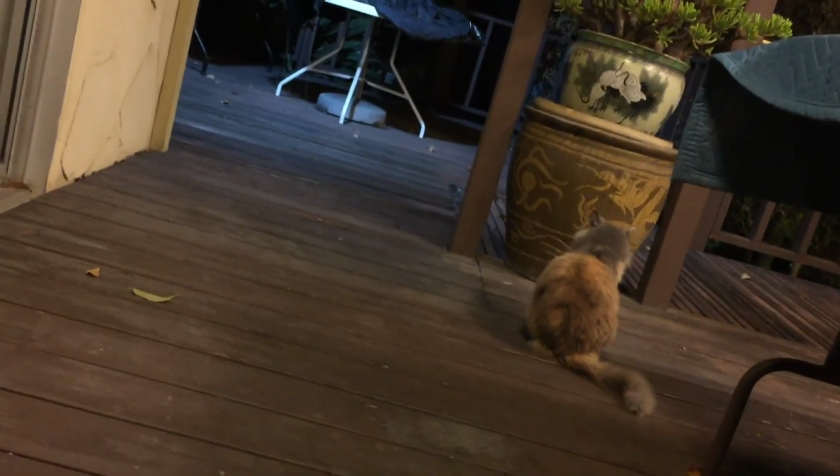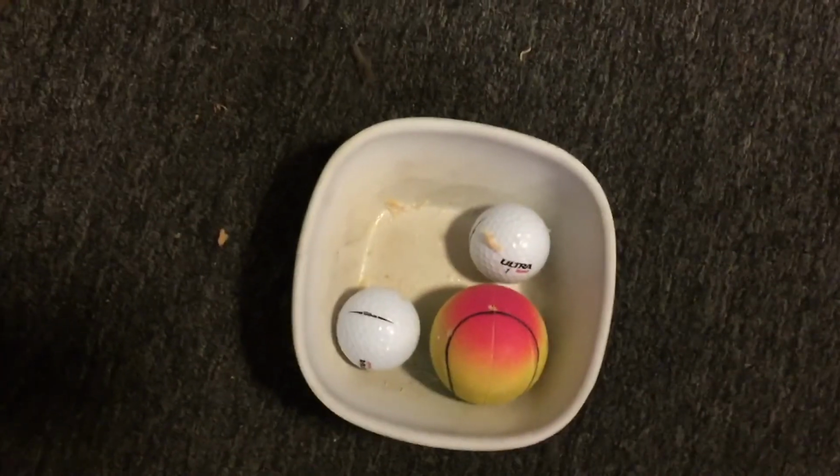So he's just checking his bowl, make sure. Yeah, it's pretty empty. There's a couple tiny pieces of chicken left. But you may not want to risk getting brushed again for that.